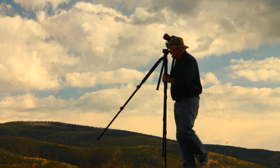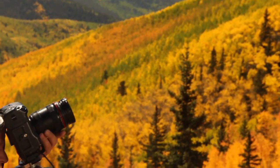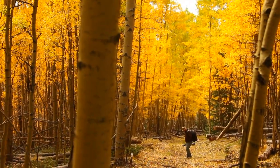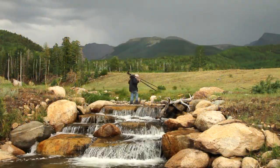Oh man, look at that. An ocean of fall colors combined with one of the most jaw-dropping sunsets I've ever seen. Now, how often are you gonna get a chance to do this? Not often. Look at that sunset, holy moly.